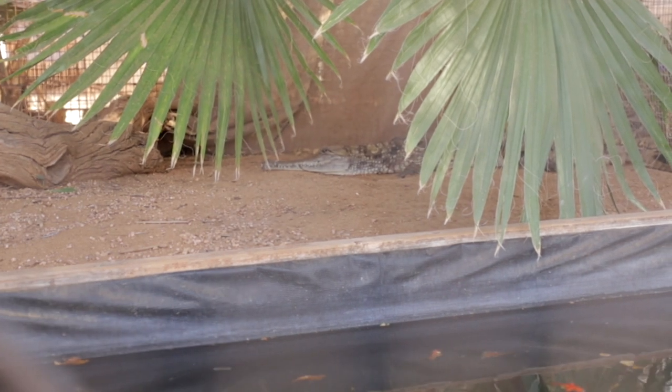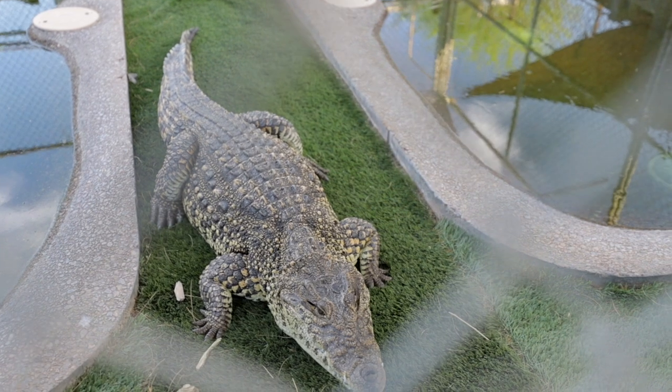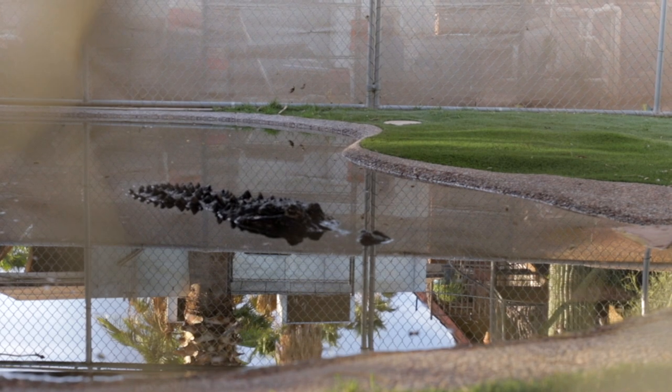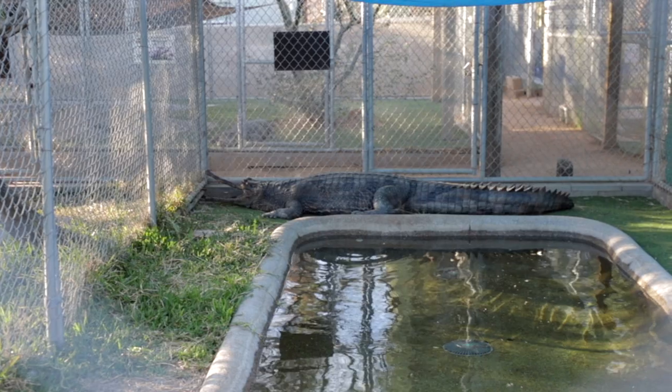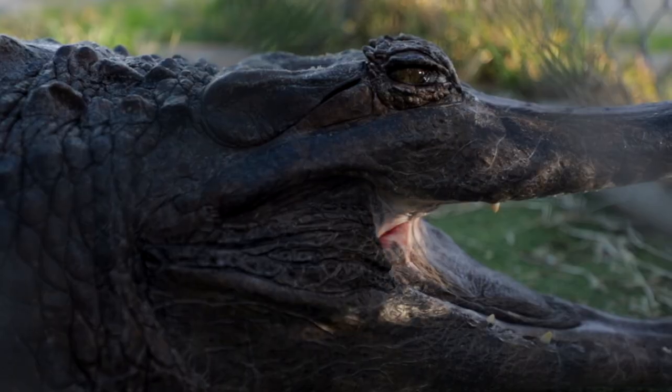Welcome to our video with almost every species of crocodilian in the world, including this beautiful Cuban crocodile right here. Isn't that a nice looking crocodile? And then there's this creepy creeper that's creeping also. What about this false gharial with that mouth wide open? He or she is amazing.